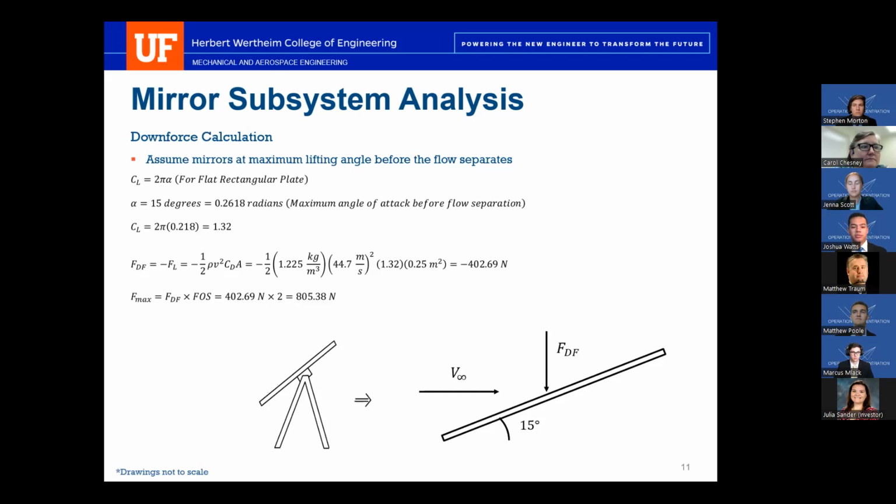The way the lift works, or downforce, is just lift in the opposite direction, meaning the plate has a negative angle of attack. Using an angle of attack of 15 degrees, we had a coefficient of lift of 1.32, and this resulted in a downforce of negative 402.69 newtons using the same 44.7 meter per second winds.